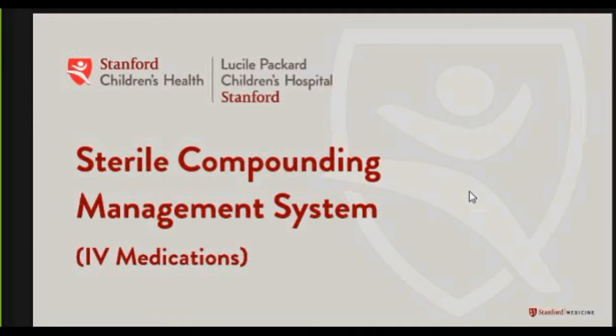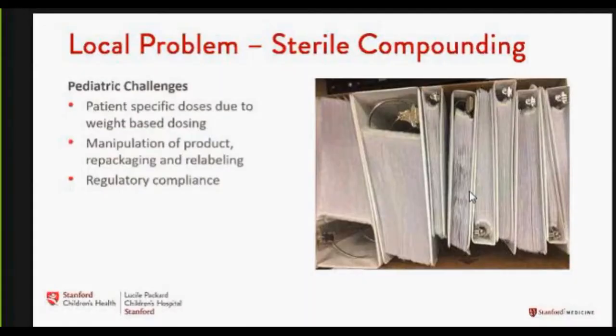Next, we'll talk about our sterile compounding management system, and this is for our intravenous medications. In pediatrics, we have some pretty unique challenges. Doses have to be very specific. They're patient-specific doses due to weight-based dosing. Also, there's a lot of manipulation on the part of pharmacy because our philosophy here is that doses should be dispensed ready to administer to the nurse. This will allow the nurse to spend more time at the bedside.